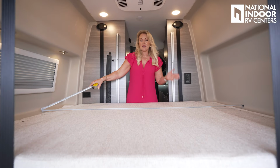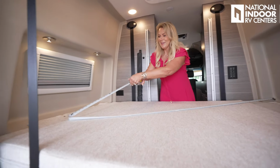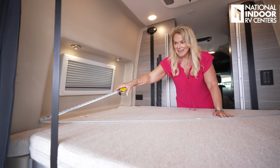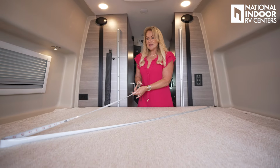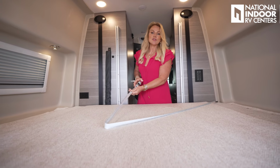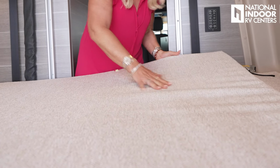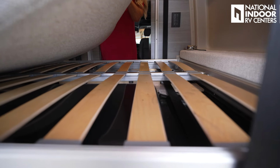So I wanted to show you the length of the bed. It's actually 6 feet 5 inches. And then if you go diagonal, let's see, you can get all the way up to like 6 feet 10 inches. So it's going to be a tighter sleeping area, but you can easily get 2 adults on this bed as long as only one of them is tall. So you have a nice solid mattress here, and then you've got the slats underneath to give you that extra spring.